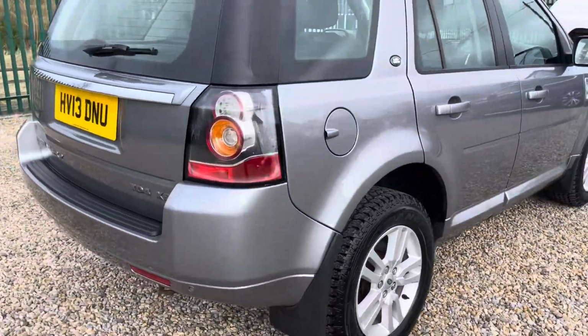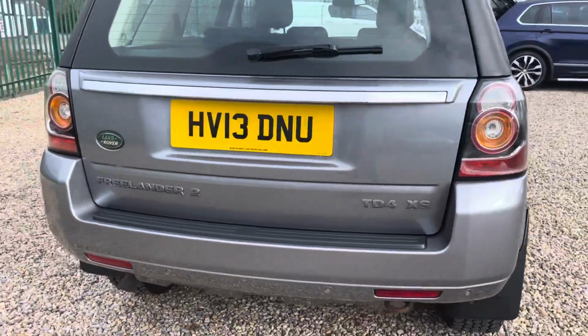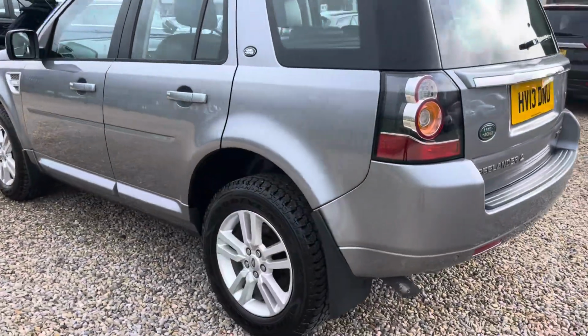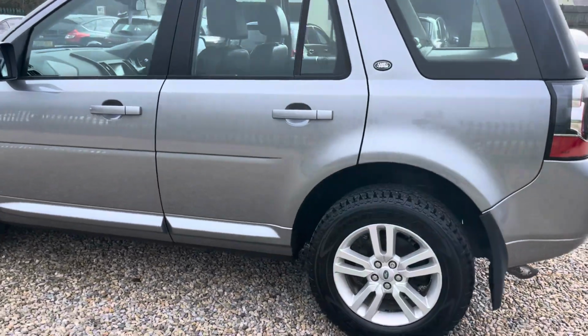Exceptionally clean example, low mileage, full service history. I think it's got 65,000 miles and it's had 11 services. Full set of new tires on there.